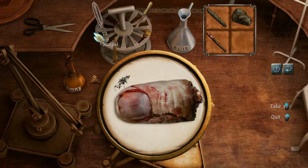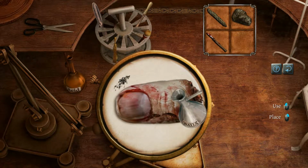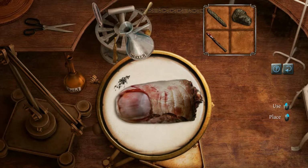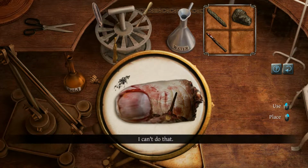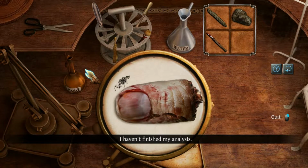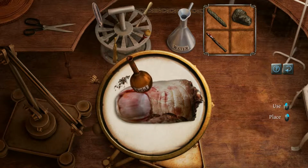Alright, do you want us to use the pincers again, Holmes? Maybe acid. Maybe just clean. I can't. Well, what can you do, Holmes? I can't even get a magnifying glass. I haven't finished my analysis. How else can we analyse, Holmes? We've used everything possible.